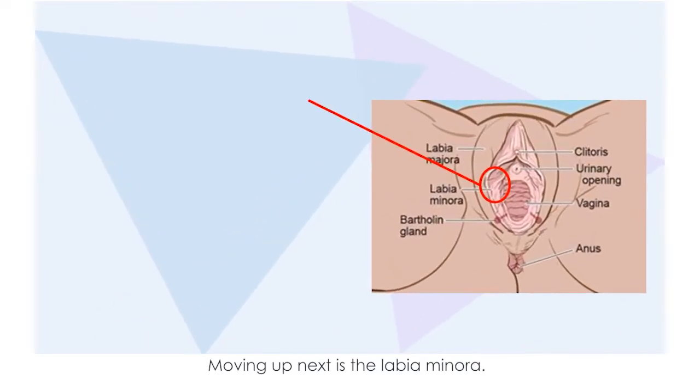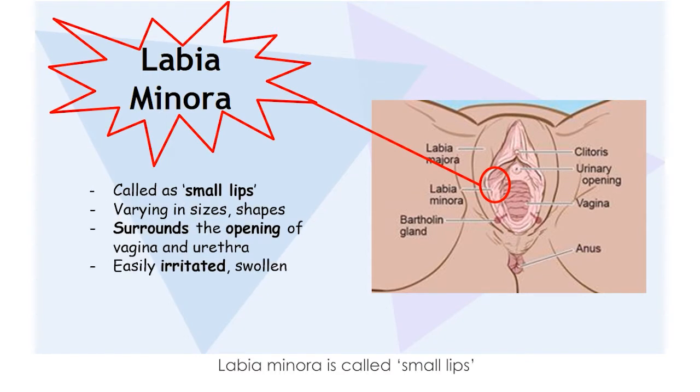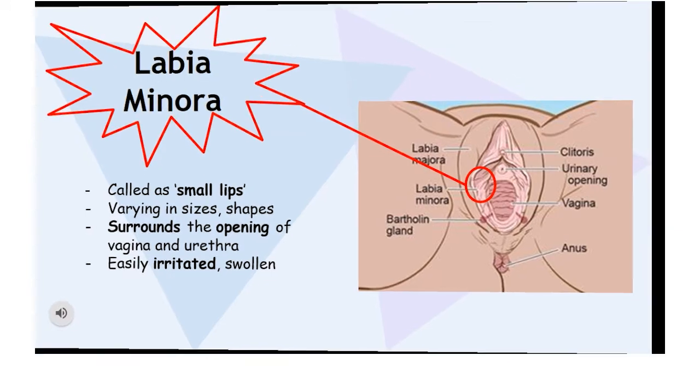Moving up next is the labia minora. Labia minora is called small lips, as opposed to the previous structure. This is a structure varying in sizes and shapes. It surrounds the opening of the vagina and urethra. So, this structure is known to be easily irritated and swollen.